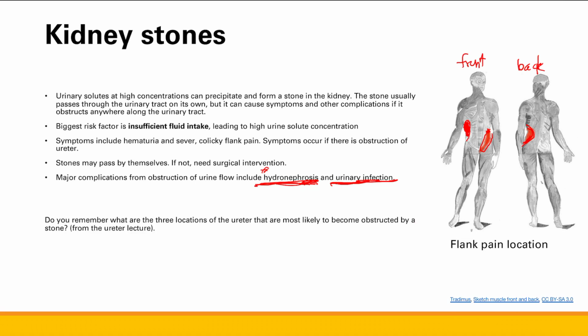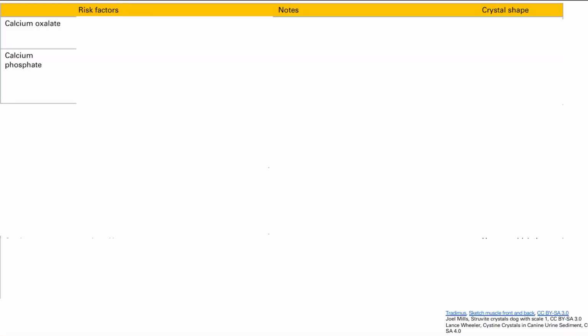Okay, uretero-vesical junction. Now let's talk about the different types of kidney stones. There are many different types made of different solutes. The first 2 we're going to talk about are the calcium stones, so calcium oxalate and calcium phosphate.